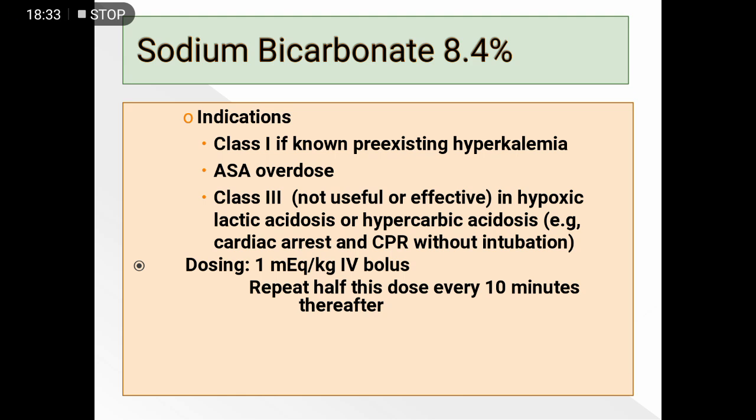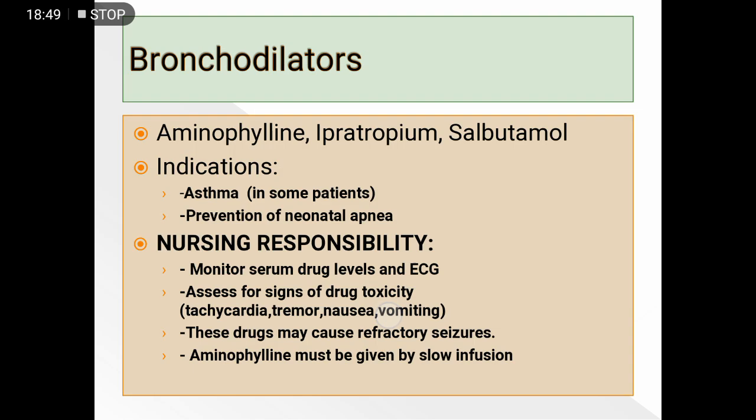We have as well sodium bicarbonate. So the indication will be for aspirin overdose or class 1 if known pre-existing hyperkalemia. The dose would be 1 milliequivalent per kg IV bolus, and repeat half this dose every 10 minutes thereafter.